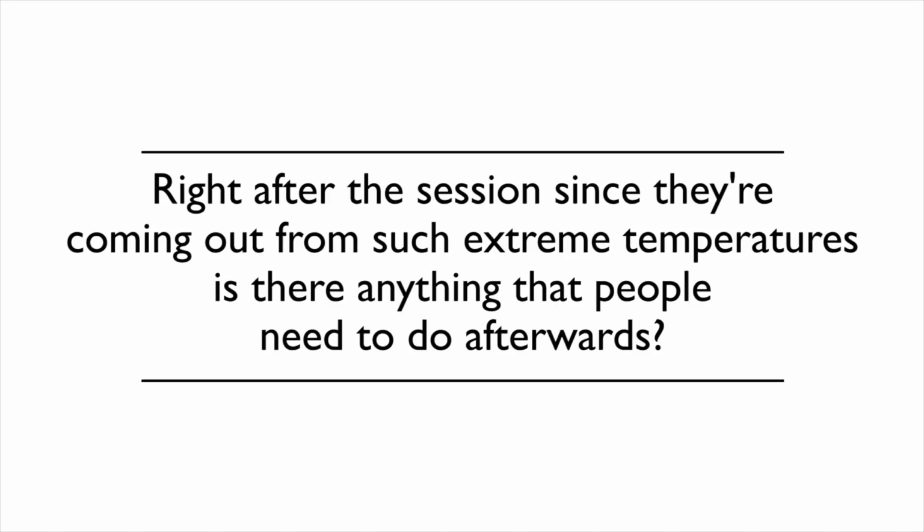Well, they should know whether or not they have a blood pressure issue. People with high blood pressure that's not controlled should not try cryotherapy. It is very intense. And when you're in the session, your blood pressure can elevate a little bit because your blood vessels are constricting. But when you come out, your blood vessels dilate, everything settles back down. But if you do have that issue, it's not recommended for you.